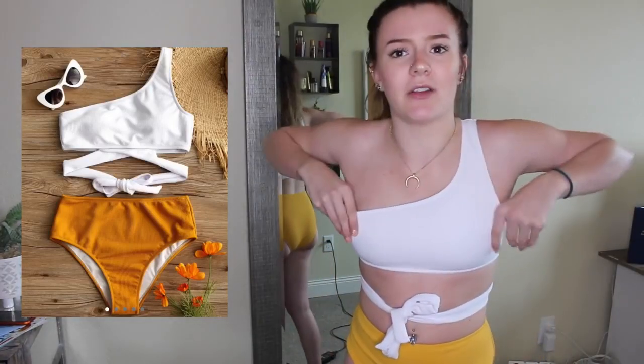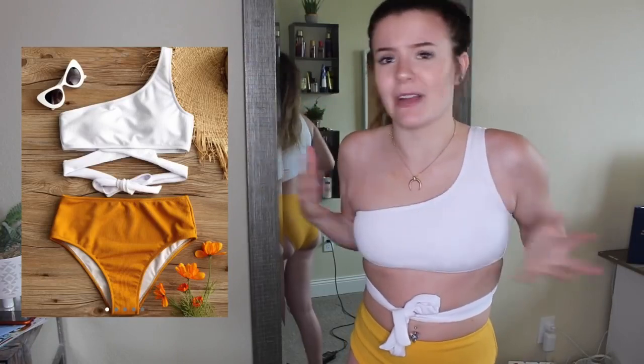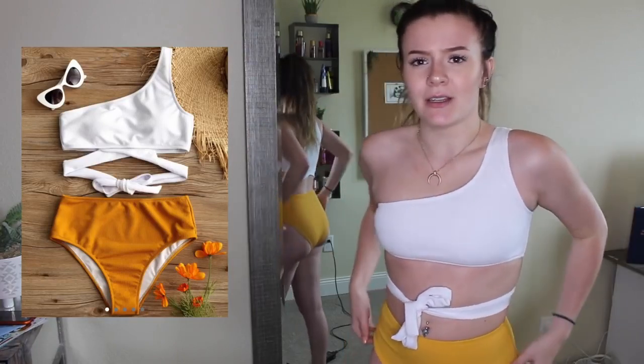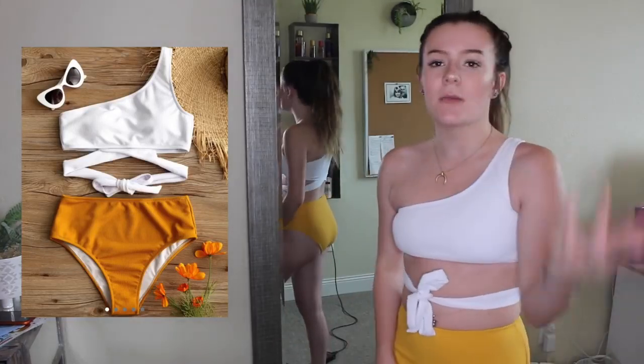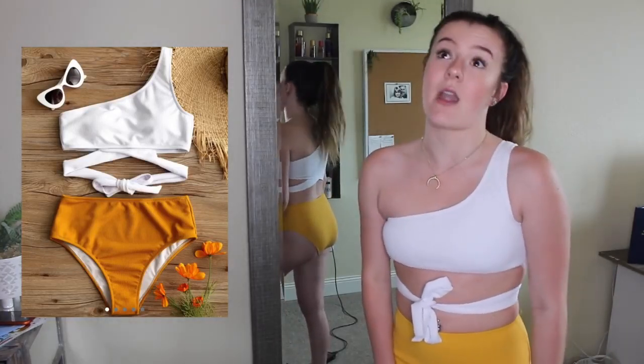I'm surprised. I don't even have big boobs. I don't really have a lot to work with here. And the bottoms, once again, fit good. A lot of coverage, as you can see in the back. I bought a pair of high-waisted bottoms a couple of years ago, and I never wore them.